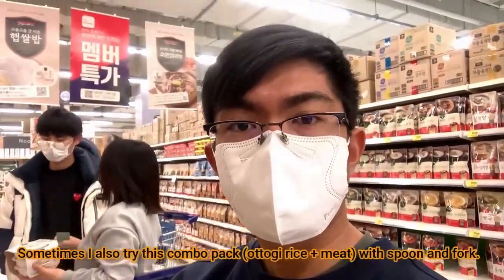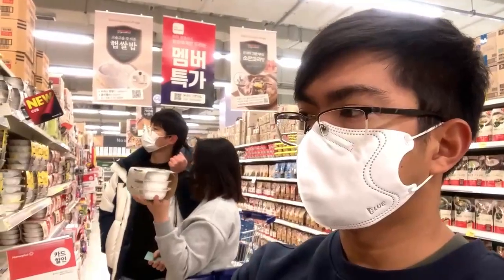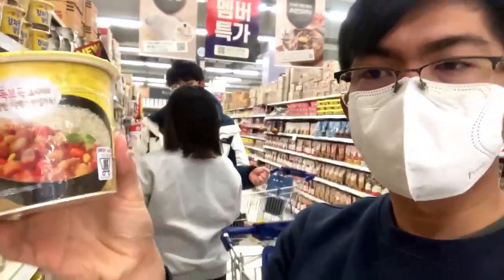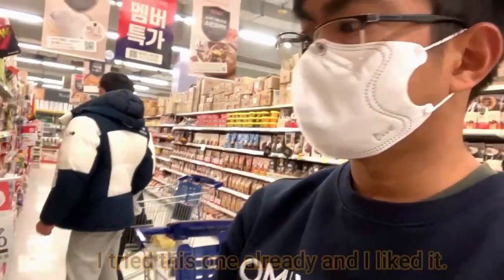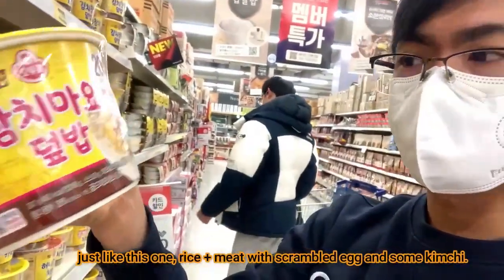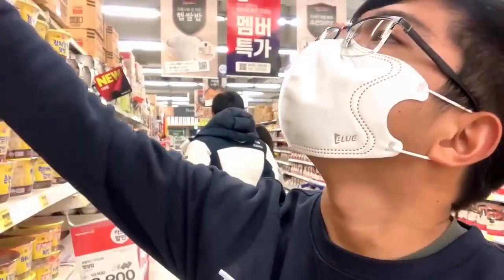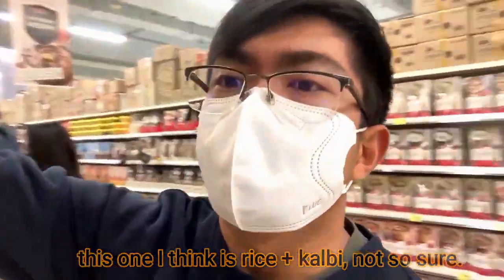Sometimes I also try this combo pack, which is the togi rice plus meat. I'm not sure if I pronounced it correctly. It includes already one spoon and fork. And there are many variants or flavors of a togi combo pack. I tried this one already and I really like it. Just like this one, rice plus meat. I think with scrambled egg also, not so sure, and some kimchi also. This one I think is rice plus kalbi. And yeah, kalbi, not so sure. Did you see that? I accidentally grabbed their own card.